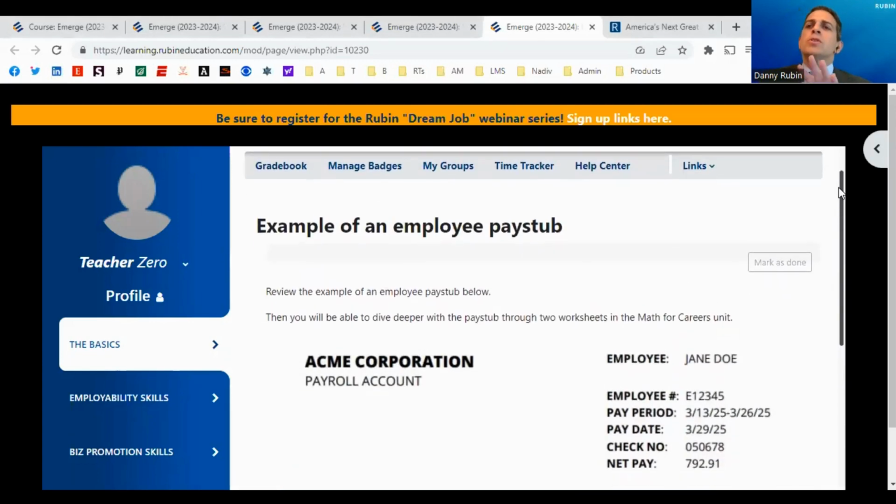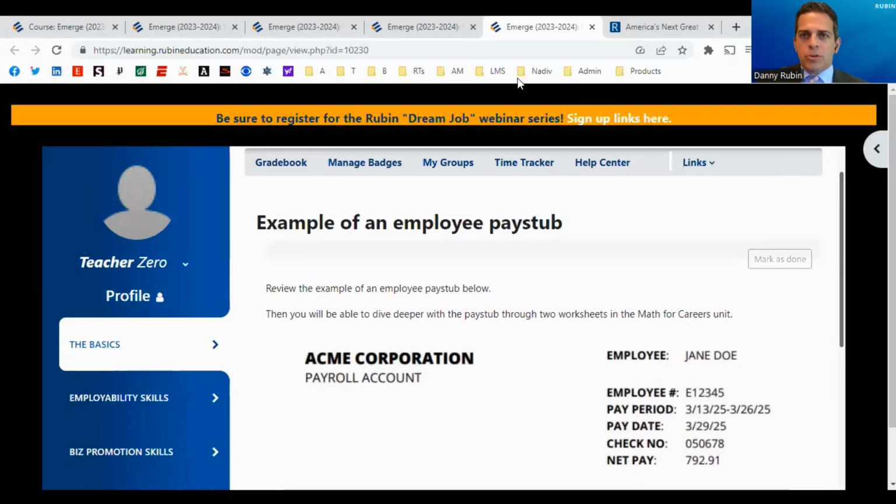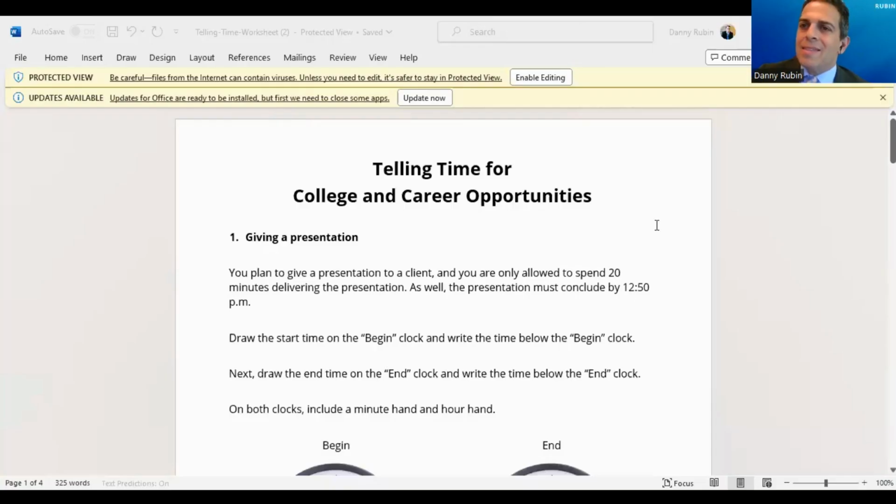So, okay. I want to go now to, let me turn off the screen share for just a second. I want to bring up another worksheet, because some of these are on screen and some of these are actual worksheets that are Word docs that we produced. We were talking at the beginning about this, and I want to show you what we've done because again, it's not just about learning how to tell time. It's learning how to tell time in the context of jobs, careers, your life.